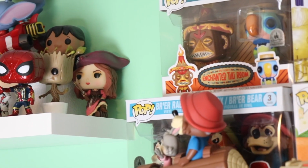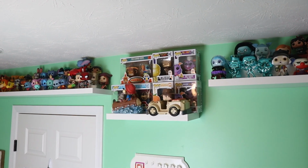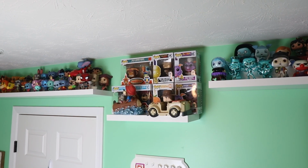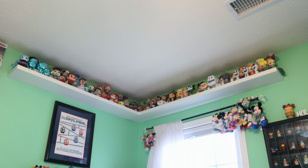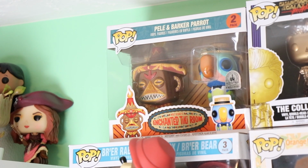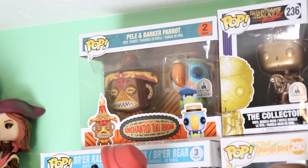Between the two shelves next to my door, I have a smaller shelf that drops down so I can put some of my pop boxes up there. I really try to keep the Disney Parks exclusive pops in their boxes, although I do take some of them out. So here on this little shelf, we have all Disney Parks exclusives.